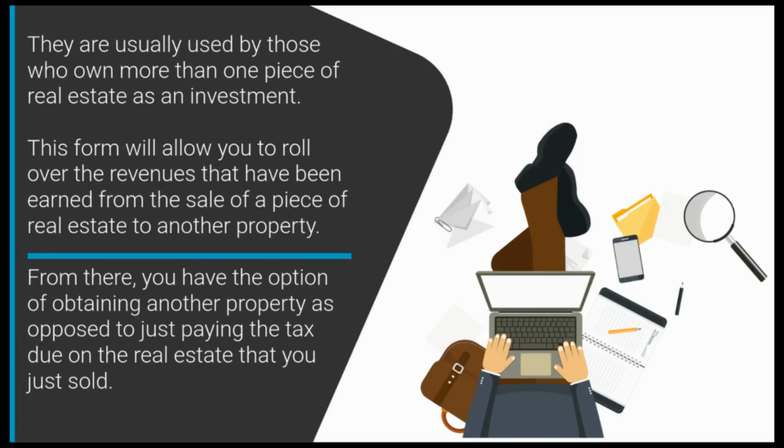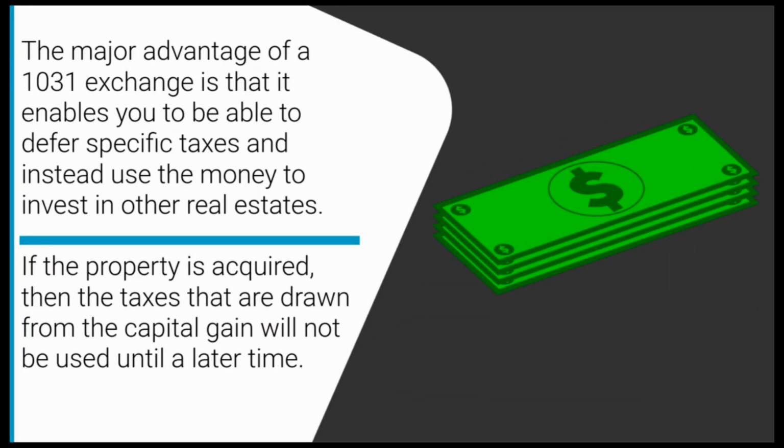From there, you have the option of obtaining another property as opposed to just paying the tax due on the real estate that you just sold. The major advantage of a 1031 exchange is that it enables you to defer specific taxes and instead use the money to invest in other real estate. If the property is acquired, then the taxes that are drawn from the capital gain will not be used until a later time.